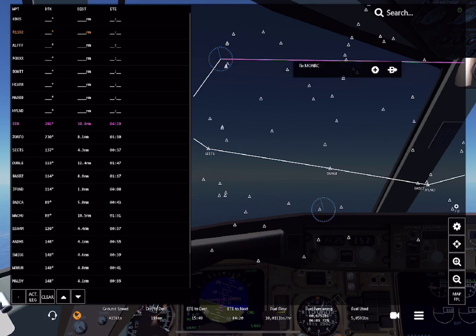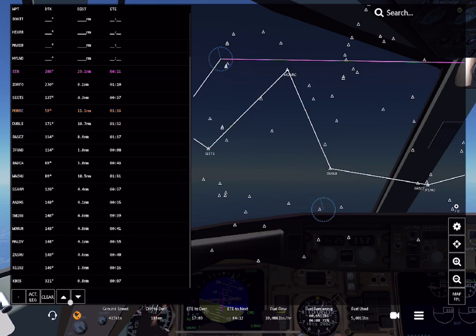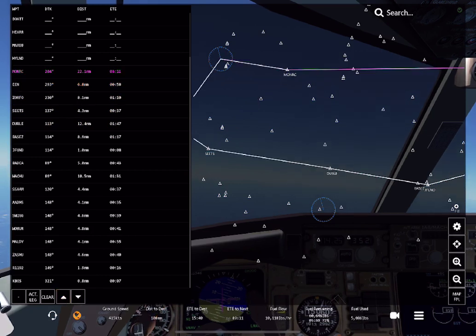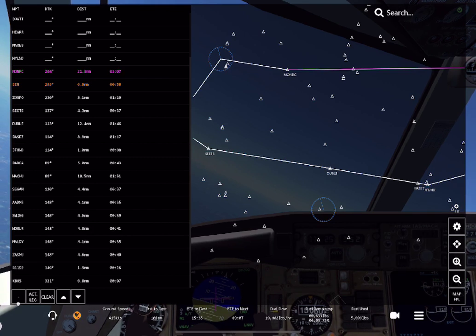So I'm going to try to bring her around a little bit here to double. So it looks like a good, there we go. Get rid of this.